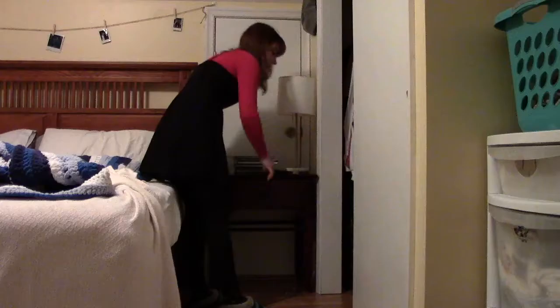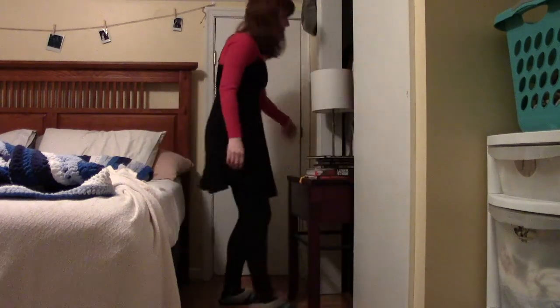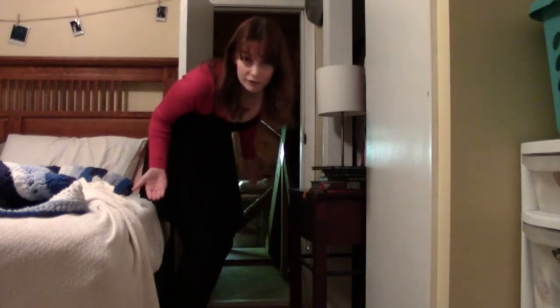So behind Charles's nightstand there's this little hobbit door. So we have to open the closet door, move the nightstand, and then we can open the door. And then I have to hunch over to even walk inside. First of all, you can't even stand up straight because the ceiling is right there. And then you have to hunch down and then step over this thingy. And then we've just got crap piled up in here.